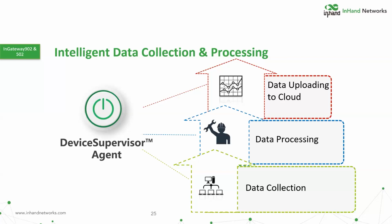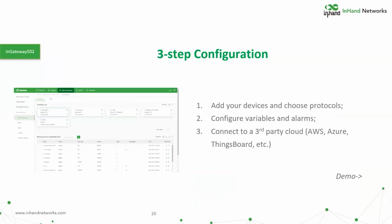So it can help users collect data of various industrial protocols and pre-process the data locally. And the processed data will be uploaded to the cloud platform with only simple configurations. We conclude it into 3 steps. The first step is to add your controller to the IG502 or IG902. The next step is to configure the measure points, and then you connect the MQTT cloud. Next, I will demonstrate how to use the Device Supervisor to complete these configurations.